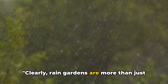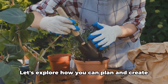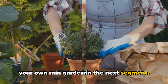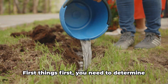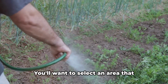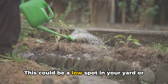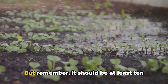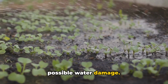Clearly, rain gardens are more than just a pretty face. They are a powerful tool for sustainability. Let's explore how you can plan and create your own rain garden in the next segment. Ready to create your own rain garden? It all starts with a good plan. First things first, you need to determine the right location for your rain garden. You'll want to select an area that naturally collects rainwater. This could be a low spot in your yard, or somewhere downhill from your home's downspouts. But remember, it should be at least 10 feet away from your home to prevent any possible water damage.